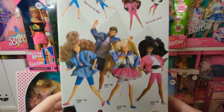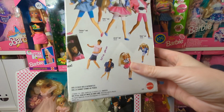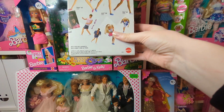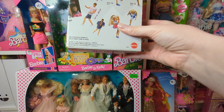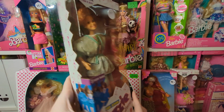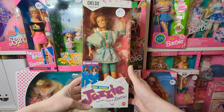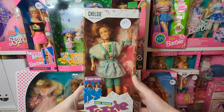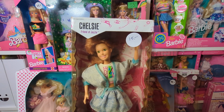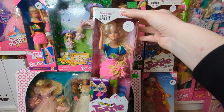Oh my god. Yeah. Definitely 80s. Speaking of that, she was 1988. She was made in Malaysia and jewelry made in Hong Kong. Oh, that's cool. It's the first time I've seen that. Well, that's high school Jazzy, cool teen cousin of Barbie, Chelsea. And I paid $10 for her, not $15. So, pretty good deal.